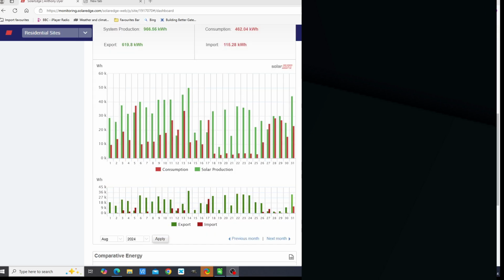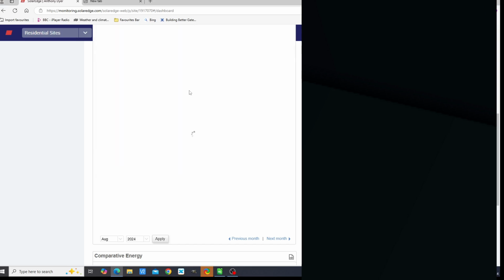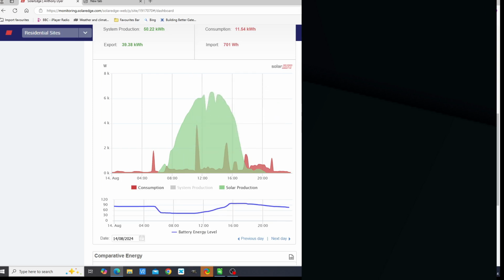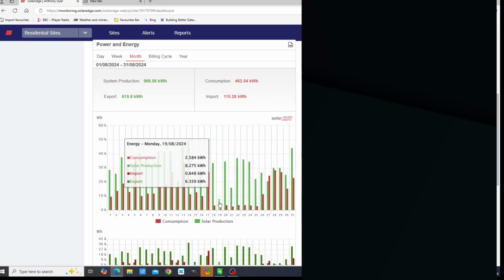So going into August in more detail, one of the things you can see is that we had one day which was higher than 50 kilowatt hours. If we have a look at that in more detail, you can see it was an almost perfect day of production with just a few cloudy interludes in the middle of the day. The worst day of production was the 19th of August.